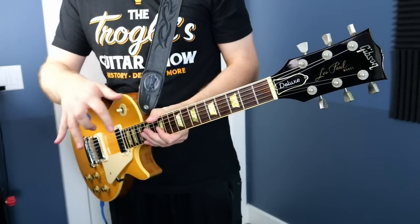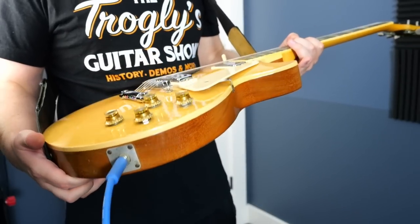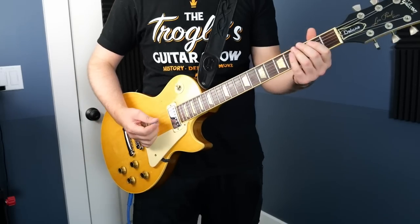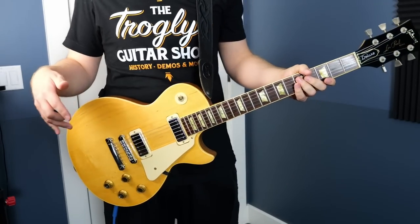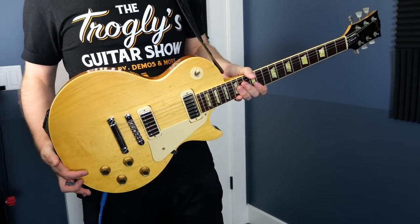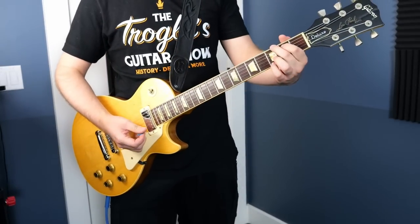Now just for fun here, I'm gonna play my 77 Deluxe a bit. Remember, it doesn't have the exact same body. The strings are different. The pickups are true vintage. Let's just see, does it sound similar? Okay, these pickups are way better. Instantaneously, wow. Maybe I shouldn't have done the comparison. This neck pickup, way lively.